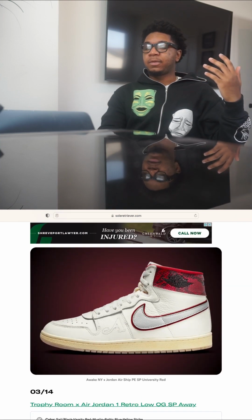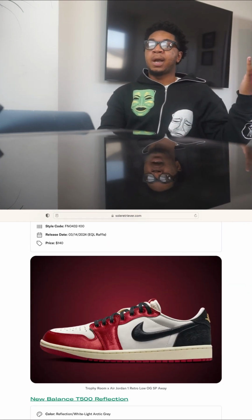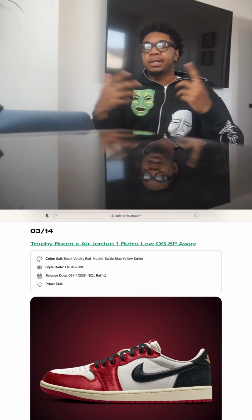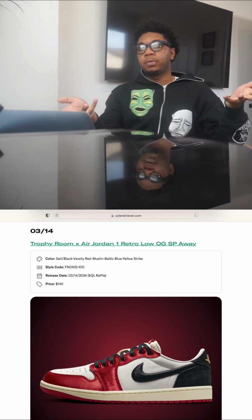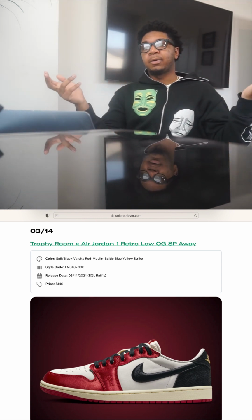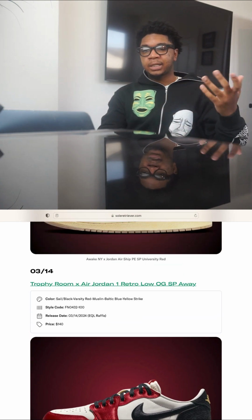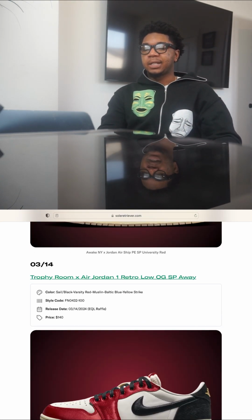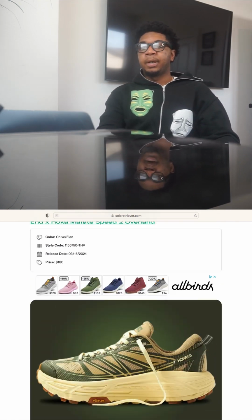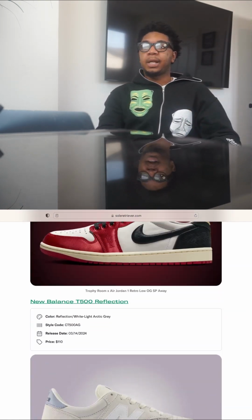My favorite one, obviously, is probably just gonna be the trophy room. Honestly, I would love to get my hands on a trophy room. That would be pretty dope. Honestly, I'll probably just sell it because it's a Jordan 1 low. I'm done with them. It doesn't matter what collab it is, but that's gonna be my favorite. My least favorite has to be that ESPN one, wherever it was. That was just terrible.